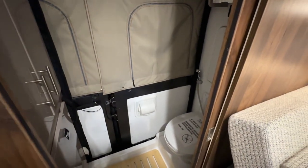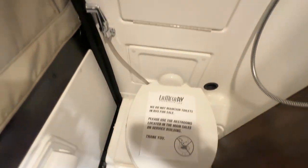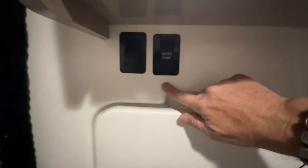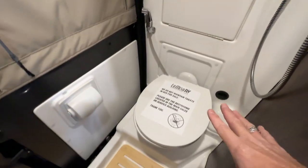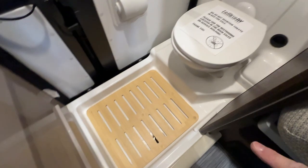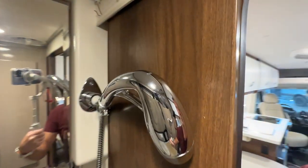And that would be the bathroom. So this is a very popular floor plan for the bathroom. There's the light right there. Light switch right there. And this is a water pump in case you forgot to turn it on. So this contains a traditional wet flush toilet. This is a shower pan, so your drain is right here for the shower. The shower is right here.